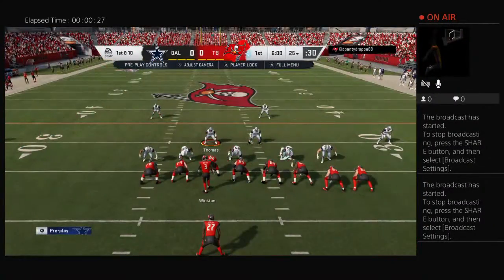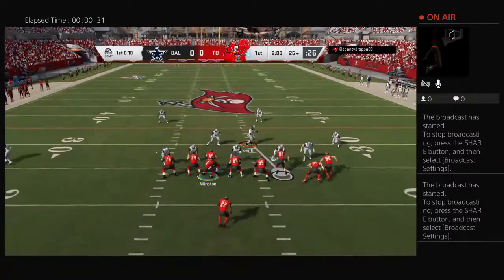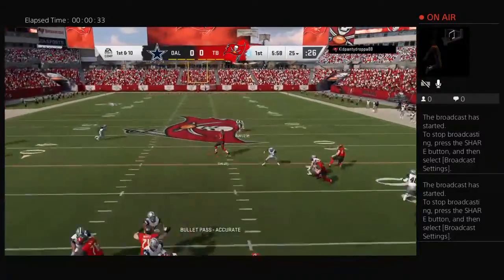Mike. Ready. Blue ready. Green, triple C. Come get some. Come on here. Come get some.